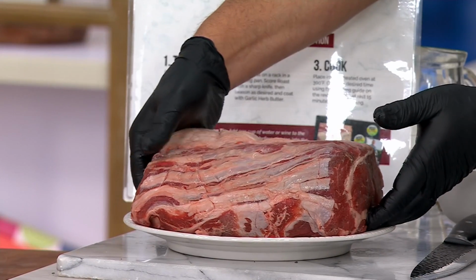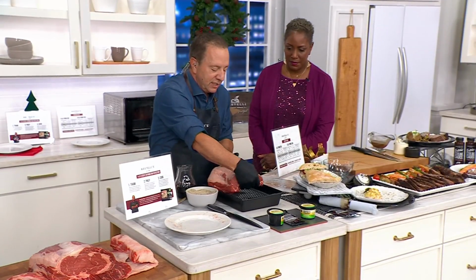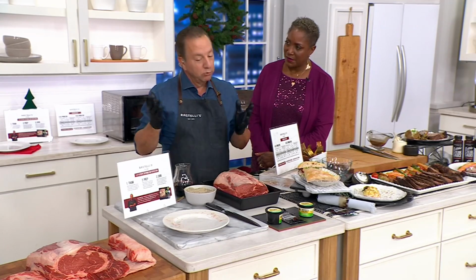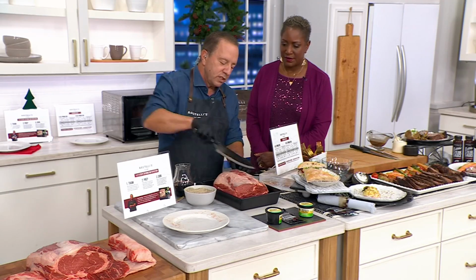It's going to take about 2 days in your refrigerator because it's a big piece of meat, right? It's a 6-pound piece of meat. So that was the first step. Really simple, right? Everybody can do that. We can do that. Second step, just take your knife, score the top of it a little bit.